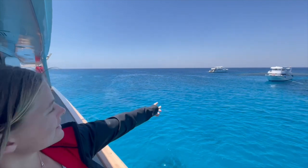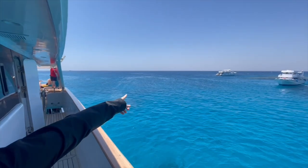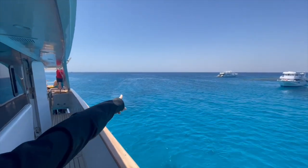And look at these dolphins. That's the 6 from earlier. Oh, look, it's the little one. That's cool actually.